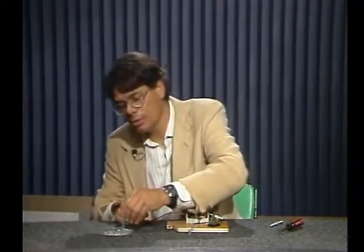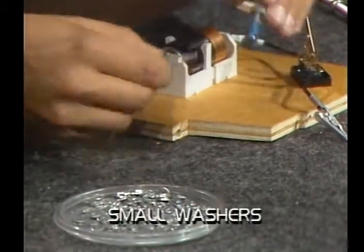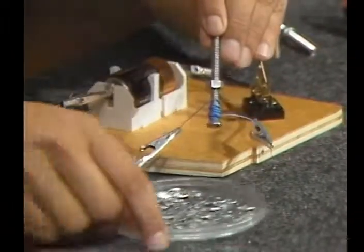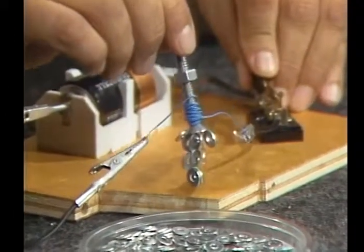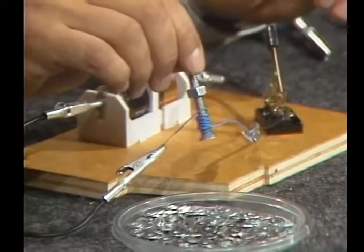This is important. No magnet. It won't pick up any of these tiny steel washers. But if I clip it into my circuit, and now, when I close my circuit, lo and behold, a magnet. Very exciting to youngsters. And when I open my circuit, it drops off.